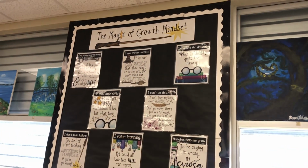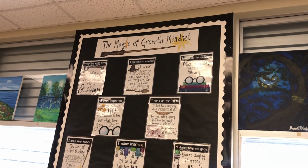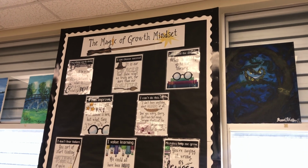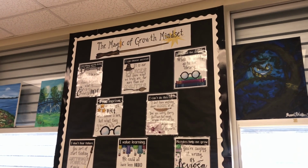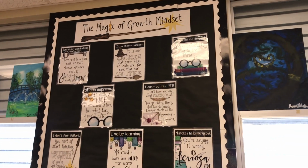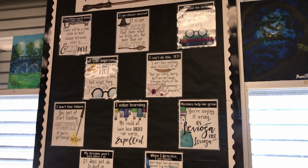What I'm going to tackle next is taking down all the posters for the Magic of Growth Mindset. I mean, I could cover them and leave them there, but honestly, we're towards the end of the school year, and I may use this bulletin board for something else and move these posters to another place next year. So I'm just going to remove the staples and leave it as a blank bulletin board. So I'll work on that first.